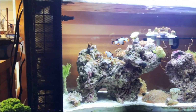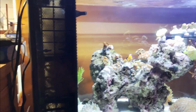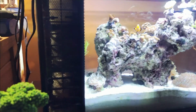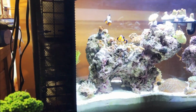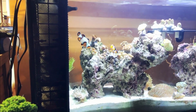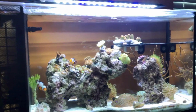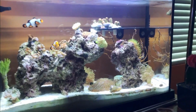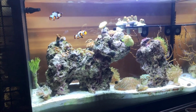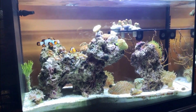Clowns are doing really good. The female and the male, this is Tiki right here, she hangs around the Duncan a lot. And I've seen in a lot of people's videos that the Duncan starts to host their clown, so I'm hoping that relationship will start here soon. I really wanted them to live in one of the Euphyllia that I have down here. But you know, if they choose that Duncan and it starts getting to grow a few more heads on it, that's gonna be awesome.